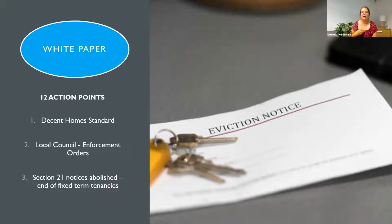Number 2, local councils and their enforcement orders. This one doesn't really affect us very much in Devon at the moment, but obviously, as you may be aware, there is mandatory licensing in other areas in the UK, like in Manchester. So they are giving local councils more authority to bring that in if they think it is needed. This will work very closely, I suppose, with the decent home standard and the HHSRS, the Housing Health and Safety Rating System, if you're aware of that at the moment, which is the system that councils and agents use when attending a property to make sure it's safe.